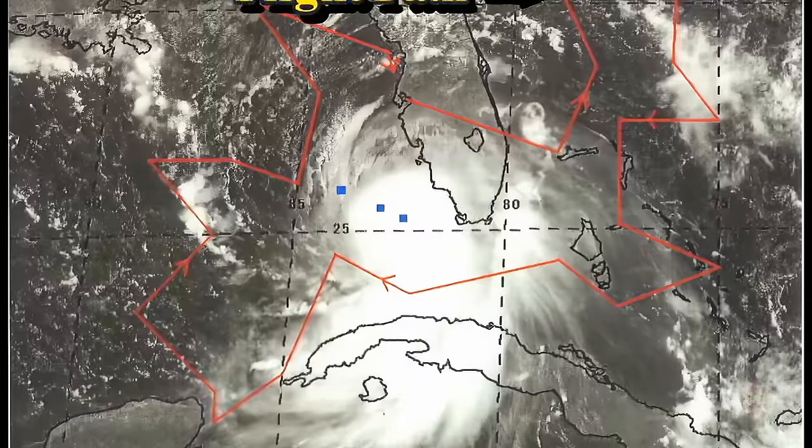My name is Paul Flaherty. I'm the flight director on the G4 for today's mission. And we are flying a surveillance mission around Hurricane Katrina. What we're doing right now is we're just coming from the area northeast of Florida. We're sampling the atmosphere around Katrina, including the Bermuda High or the Atlantic High, to find out what that may be doing to influence the steering currents and the movement of the storm.